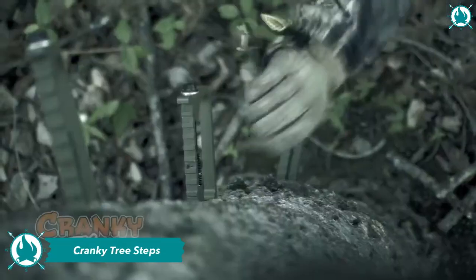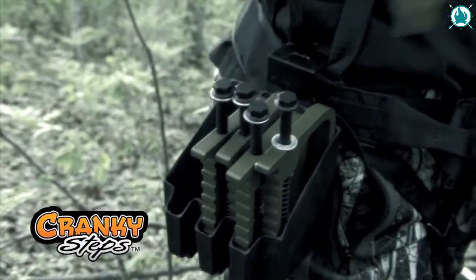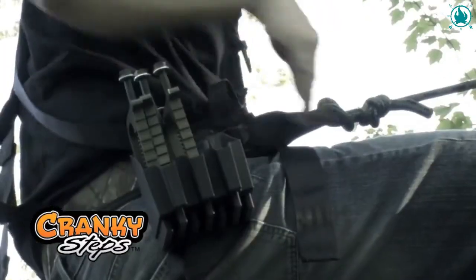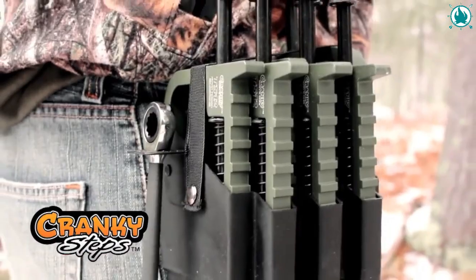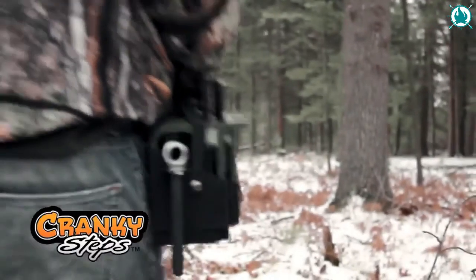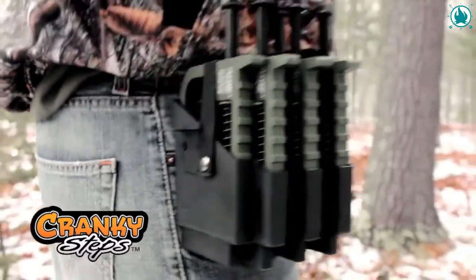Crank up your climbing game with the Cranky Tree Steps. These bad boys right here are the real deal when it comes to conquering the wilderness like a pro. Designed with the survivalist in mind, Cranky Steps are easy to use and deliver outstanding performance. With 7 solid body aluminum steps and a patent-pending climbing system, this kit right here provides the ultimate pro experience for safe and efficient tree climbing.